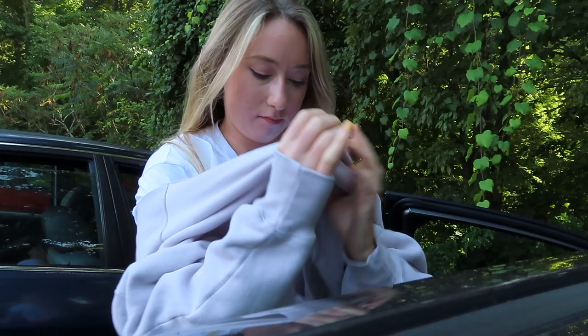The Aritzia sweat fleece is literally amazing. You can kind of see the shirt I'm wearing on. Maybe I'll take the shirt off. But so cozy.